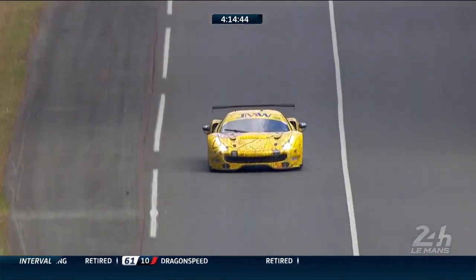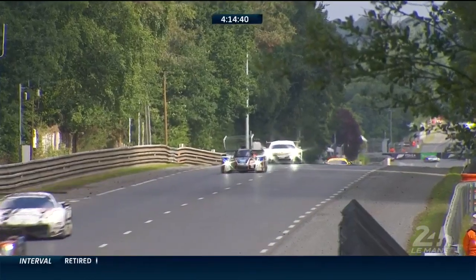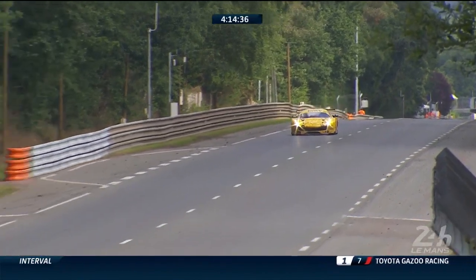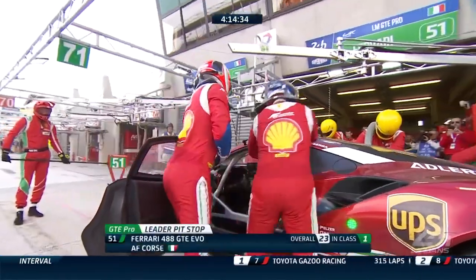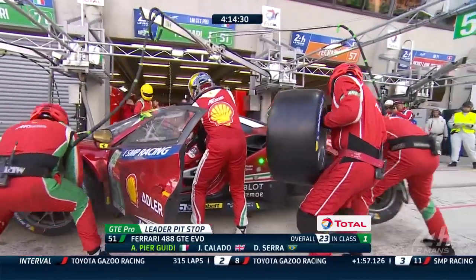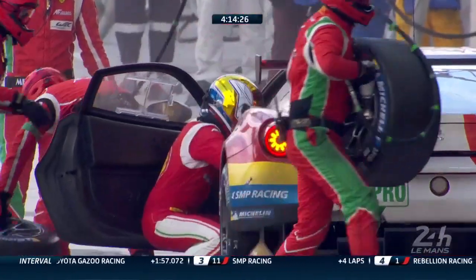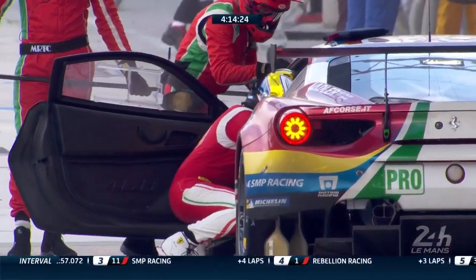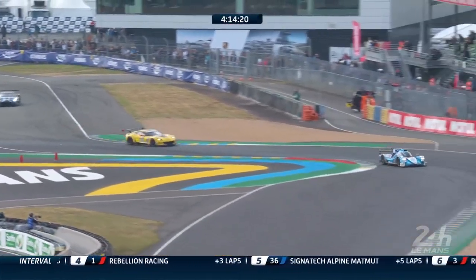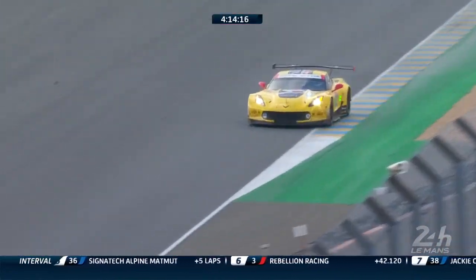Now will we see, I think it's Sarah's turn. Daniel Serra, I think, will be next. So Jamie, how long does a stint take in one of these GT Pro cars to do 14 laps, say? No, it's James Calado. I had a 50-50 shot. James Calado. Good thing I didn't bet. How long does it take? I'll come back to you on that.